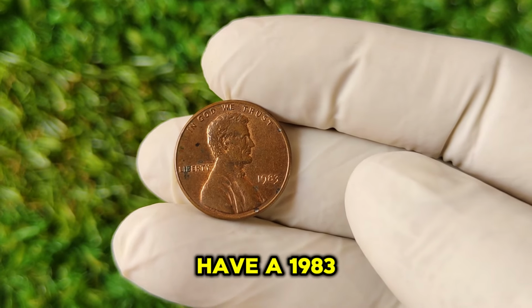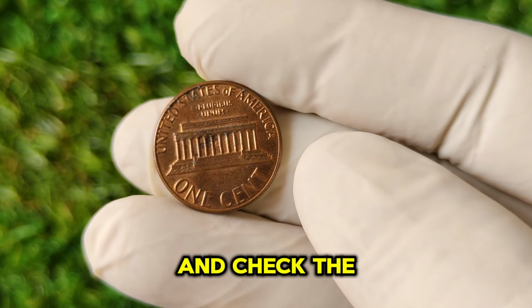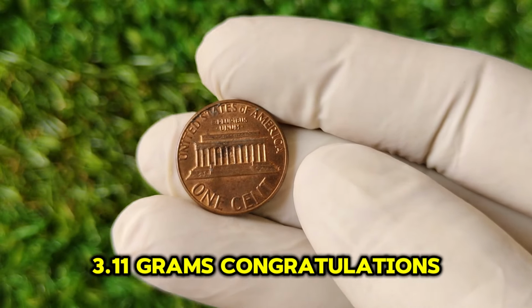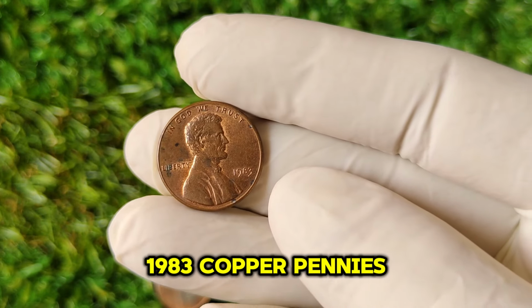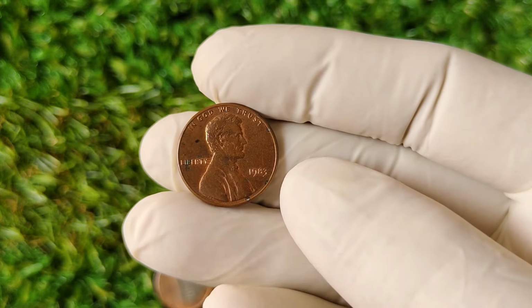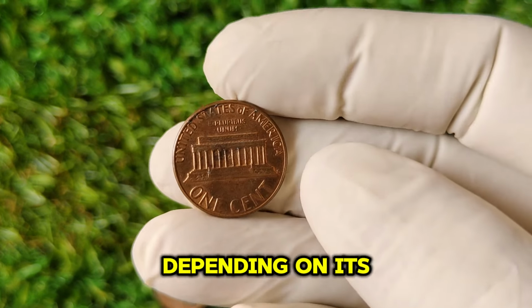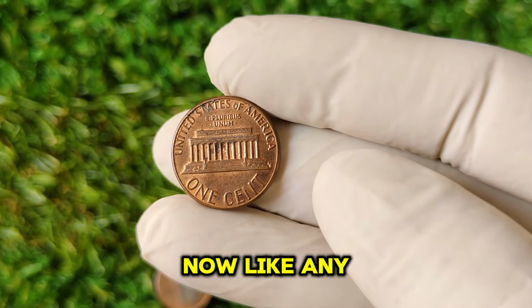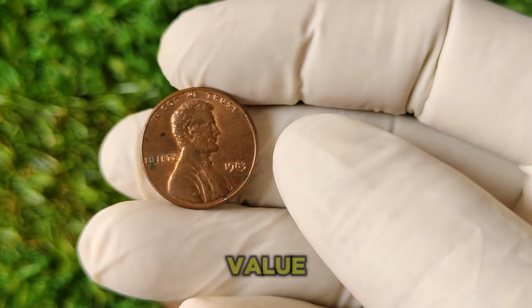If you have a 1983 penny lying around, get yourself a precise digital scale and check the weight. If it's 3.11 grams, congratulations, you've likely found yourself one of the rare 1983 copper pennies, and it could be worth $10,999 or even more depending on its condition. Now, like any valuable coin, the condition or grade of your penny can affect its market value.